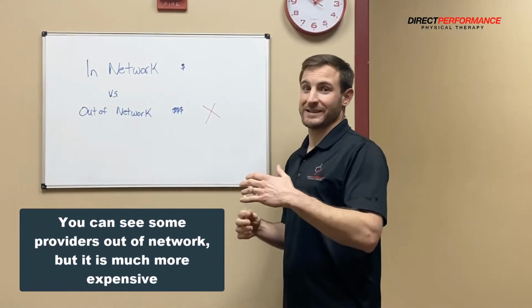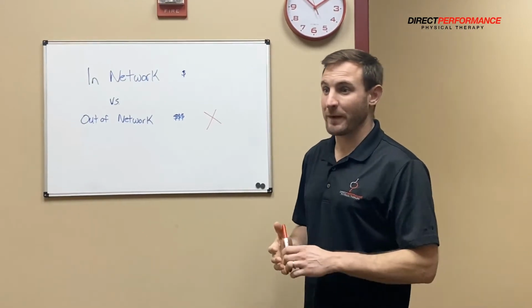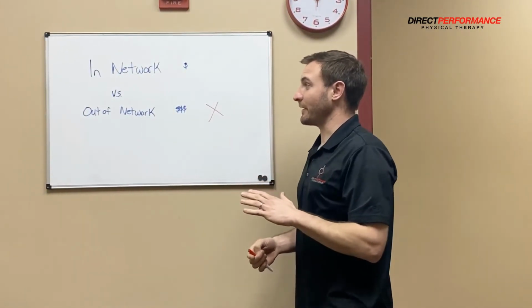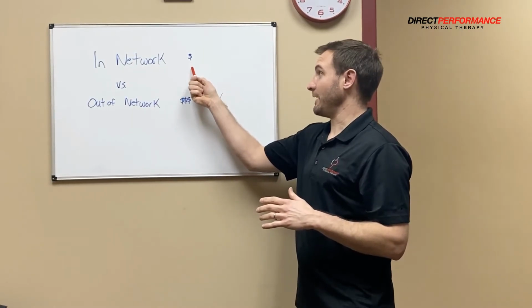Either an out-of-network deductible, or that out-of-pocket cost for you to go see that provider is much, much higher. It might be a higher copay, a higher co-insurance. Basically, if you're able to see a provider that's out-of-network under your plan, expect either you can't see them at all or it's going to be more expensive than your in-network providers.